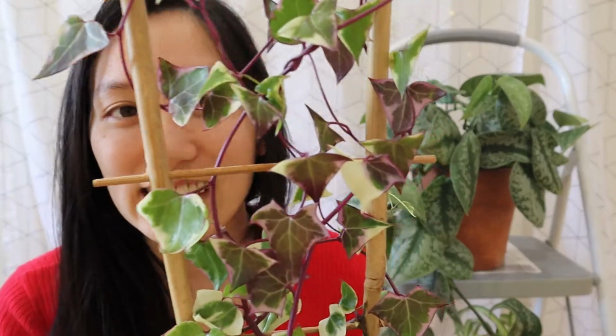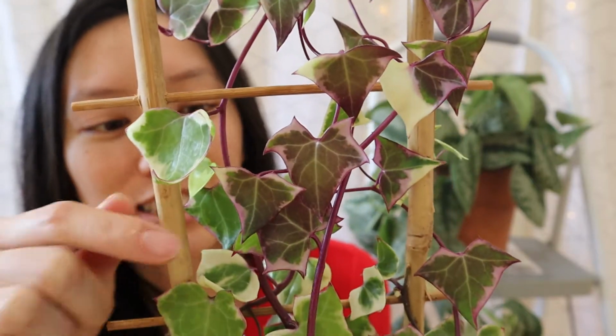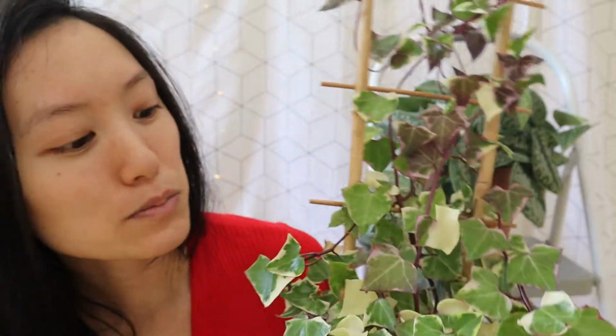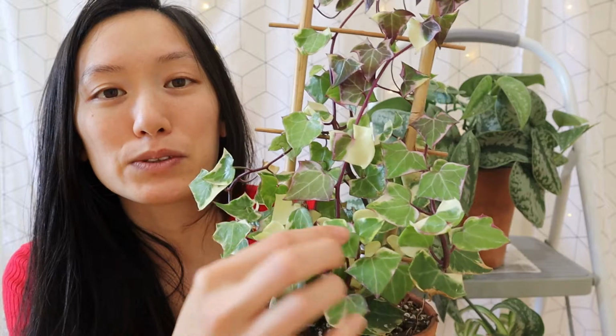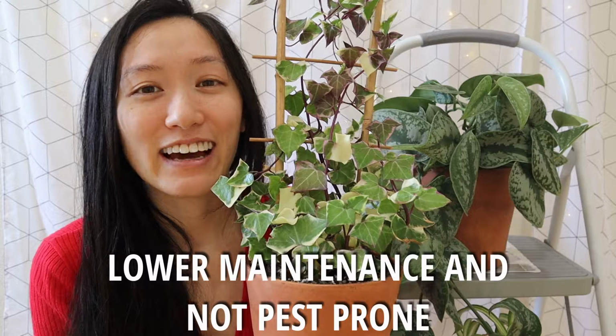I pretty much let it dry out completely and I soak it thoroughly and it's so happy. And you can see it's pretty sun stressed. These leaves are like a pinkish purple. The stems are purple. I just think it's so pretty. And I enjoy this more than looking at the green version just because the white gives it some variety, which is, I guess, why they say it's called variegation. It's like a variety of color, right? I just really enjoy the shape too. It's like an ivy, but in my opinion, it's better than having an ivy in your home.